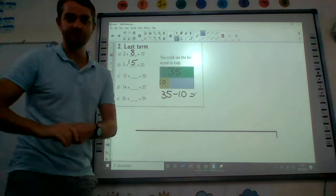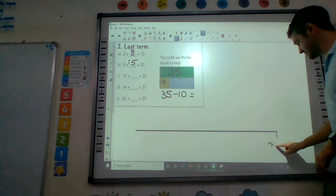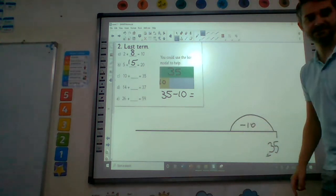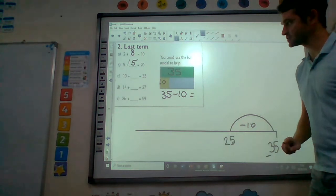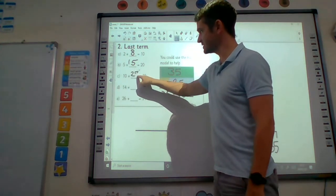I am going to use a number line for this one, but only because I know that the later ones definitely use a number line. 35, take away one big jump of 10. We're changing the tens. 25. 25 is the missing number, so 25 goes in the box.